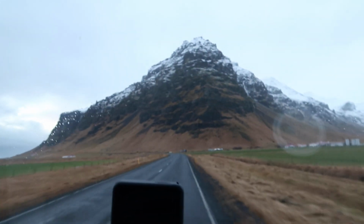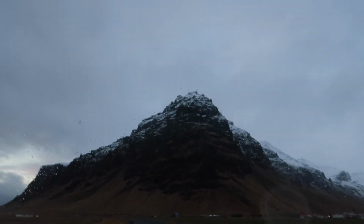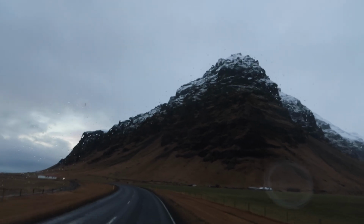Just so you know what I'm looking at, I'm just going to spin this camera around for a second. Here is my current view. How epic is that? So yeah, let's see where we end up at the other end of this road.